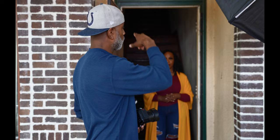We found this doorway. I'm gonna put her at the edge of the doorway, and with the black background, with it being dark, it's just gonna pull her out, separate her. Still using my light to put a little bit more pop on her. Switch to the 50 since I don't have that much room. Have her hit a couple of poses. We're gonna see how it turns out.